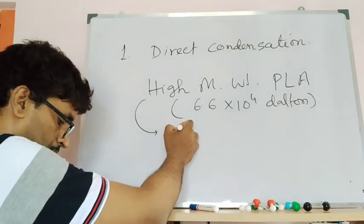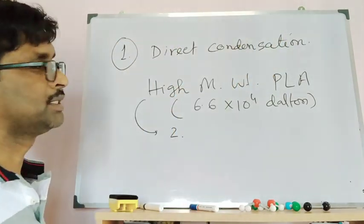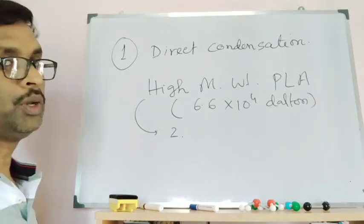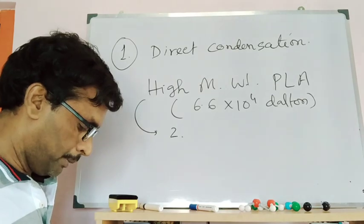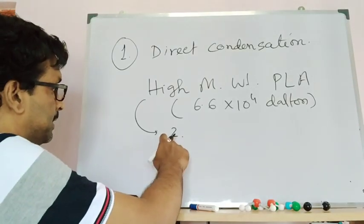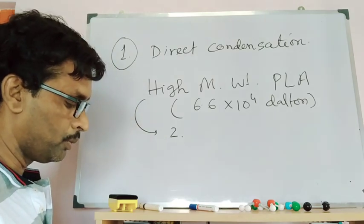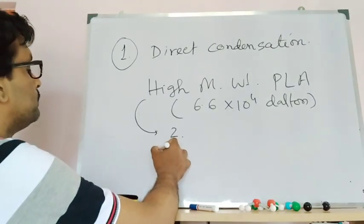Okay, so come to the process. This is the first process, the direct condensation. It gives only low molecular weight polymer, but we have to prepare high molecular weight PLA, because this is used for packaging in the packaging industries. Second, direct catalyzed induced polymerization can be performed in solution with an azeotropic removal of water. So this one is the second preparation.